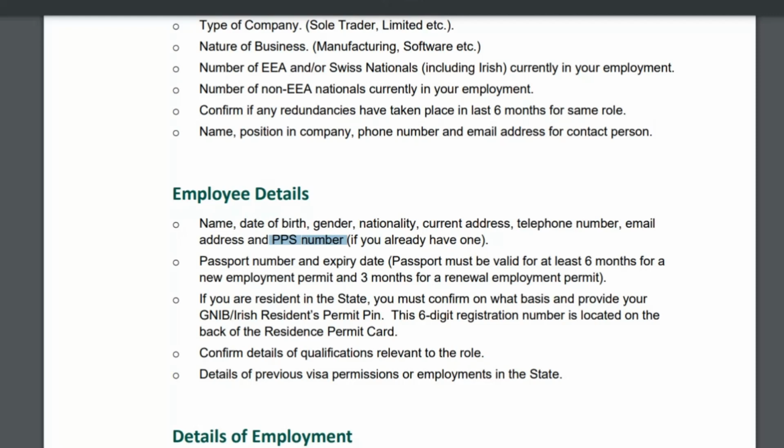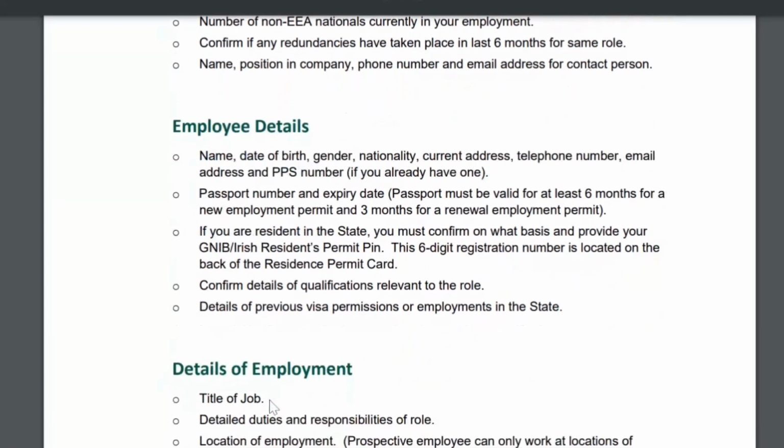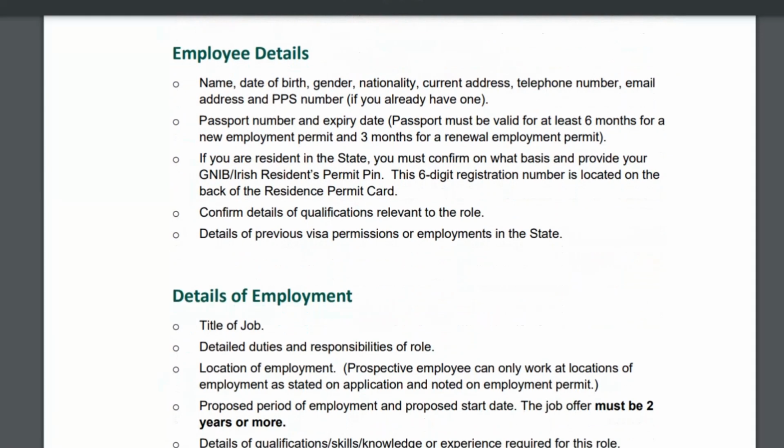But if you are not in Ireland and you're applying for the employment permit directly, then you need not specify that. And your passport number and expiry date, so basically all the details of your passport. And then if you have a GNIB or IRP card, then you'll have to provide the details of that as well. And that is it, and details of all the previous visas and employments in the state.